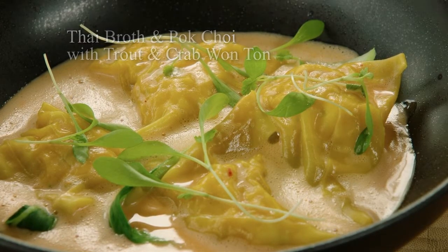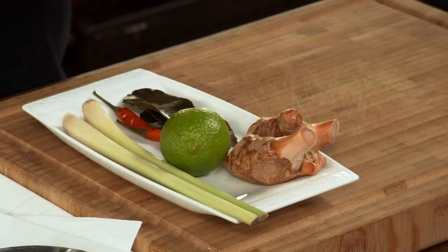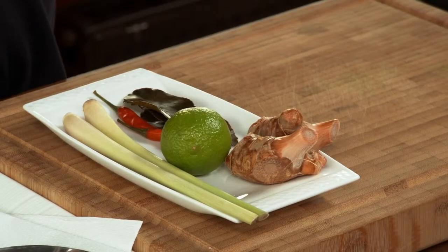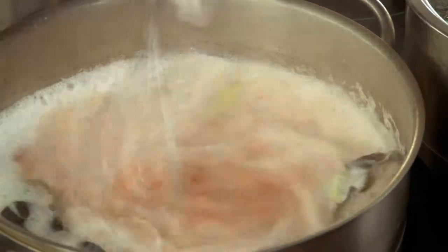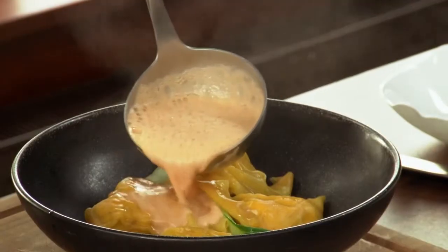This is one of my favourite dishes that I make regularly at home, and it's a Thai broth. The secret to this dish is using the really best ingredients. Sweet, sour, sharp, it has all those flavours that I love. I'm going to show you two recipes in one, how to make the Thai broth, and then we're going to make a lovely trout wonton. I'm going to add in a little bit of crab. It's going to work really well with the Thai broth.